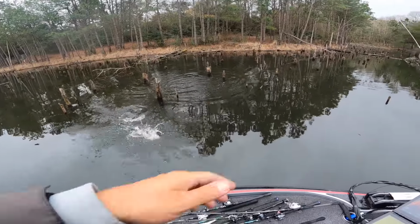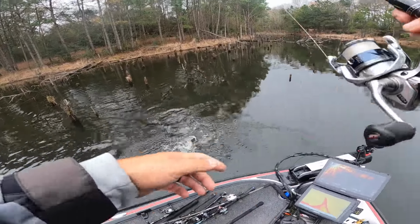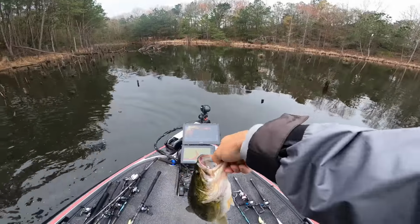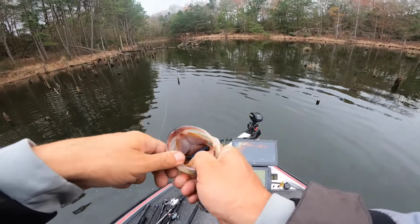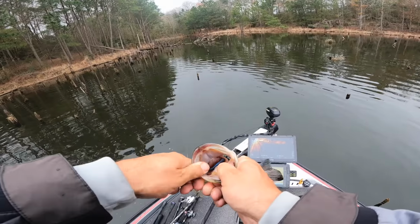He's got a cool black spot on him. He gulped it good too. Suck that thing in. That is the one nice thing about that little tiny profile bait. The bed fish can get it deep even when they don't want to, because it's so small. It's just all hook. You bet.